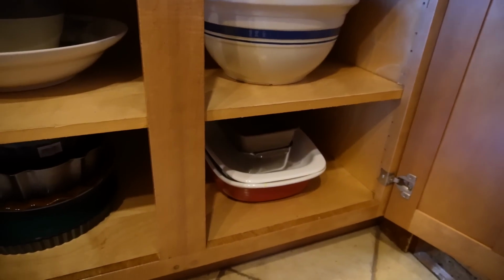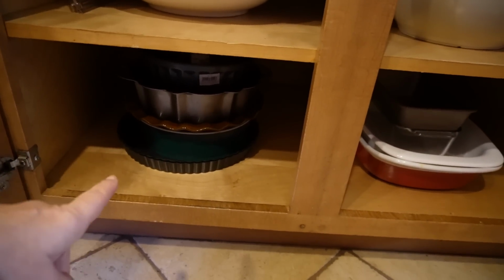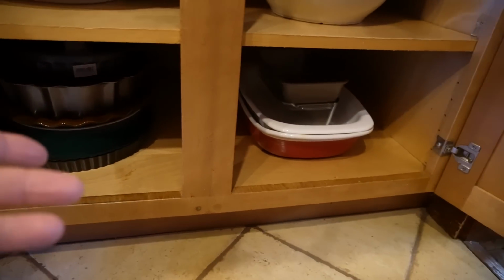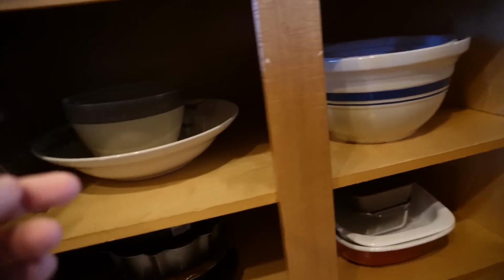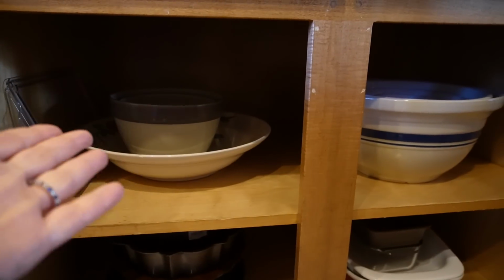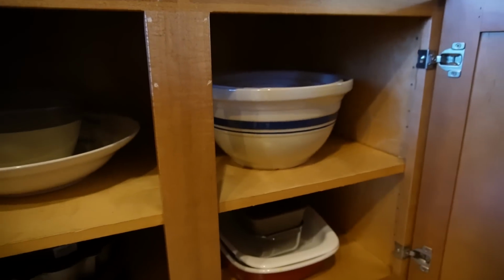So I'm doing an inventory. I need my other pie dish that Edward needs to bring back. I have pretty much everything I need for baking. Do I need another set of those bowls? Probably not, but I mean, I have them. I'll keep them. I like those. I really do.